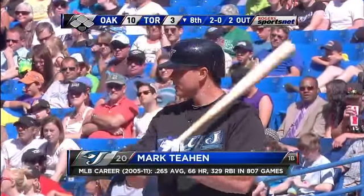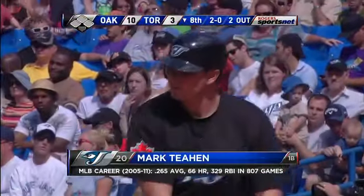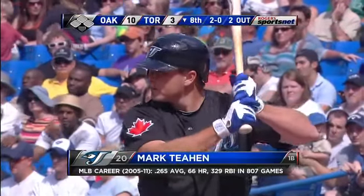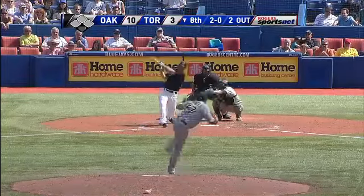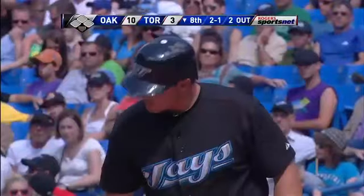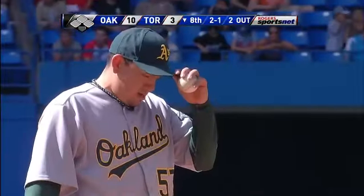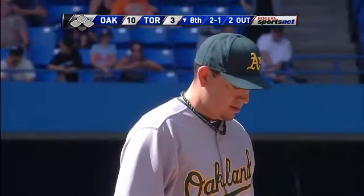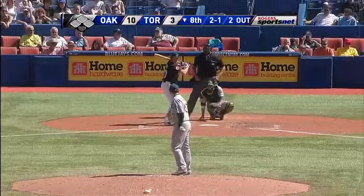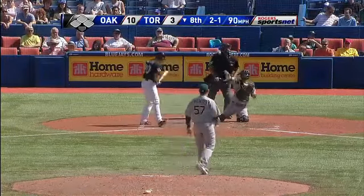There's Mark Teahen's career. 66 home runs in 807 games. Got a good fastball, and don't you know it, every time you get an opportunity to get in the bat, you're facing a left-hander like Brian Fuentes. Who is tough on lefties. Tough to pick the ball up. Good fastball.